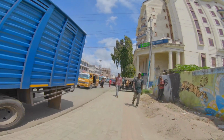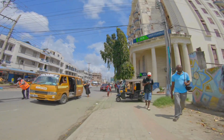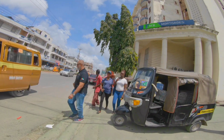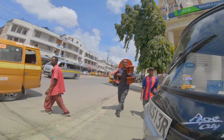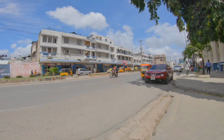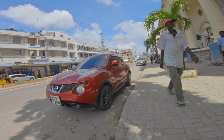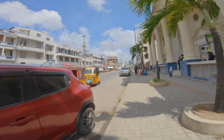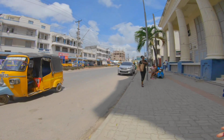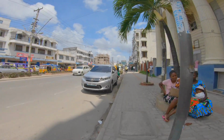So, I have to keep on moving further. So guys, there's a bank around here. I won't be standing around here with the camera. They don't recommend that. I'd be like, why are you filming in front of the bank?